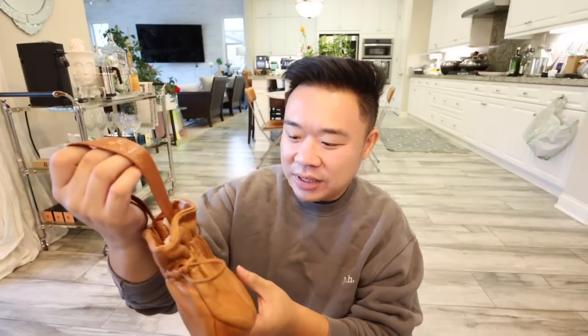Okay, up next, oh. So this wristlet thing, it doesn't have a brand or anything, but it's so cute.